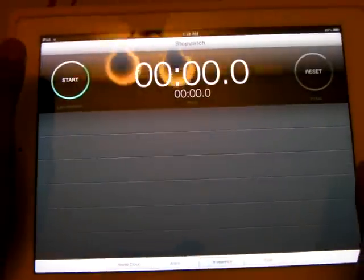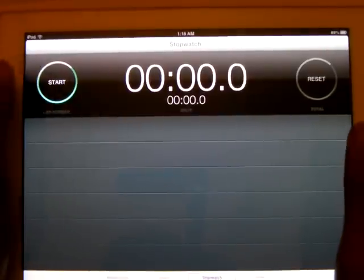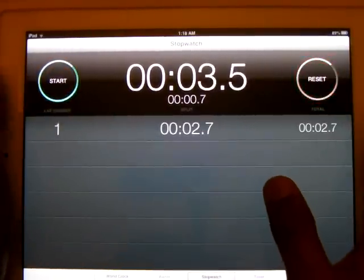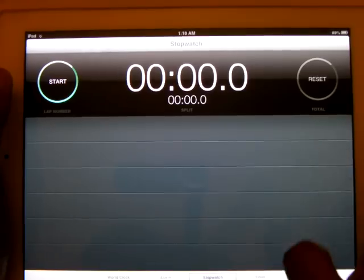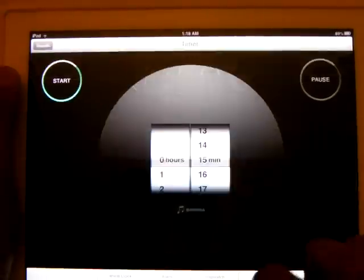Next, we have the stopwatch, which looks really nice, honestly. It looks more like a techno DJ table kind of thing. So if I turn it on, lap, stop, then you got that. Then I can reset it. You can split also, which is now grayed out.